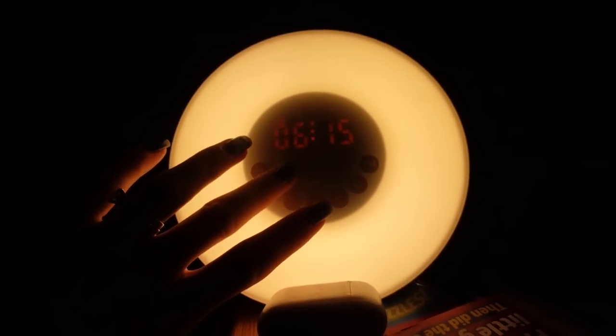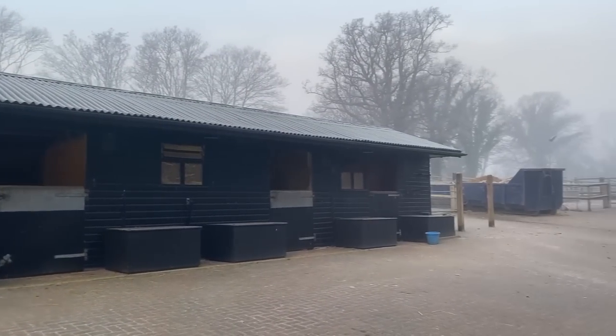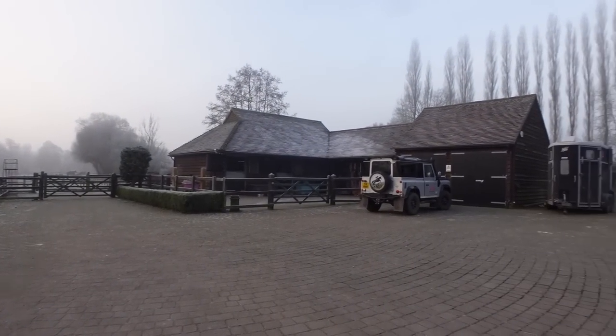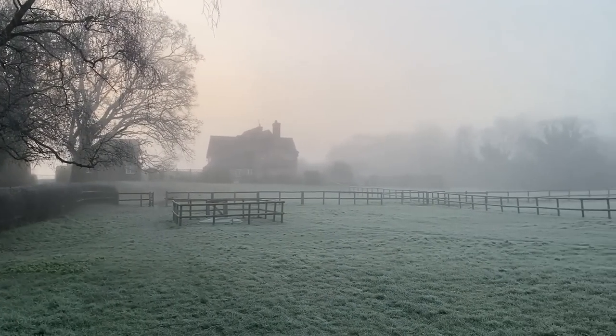Now I am a little bit later coming out this morning because I've had a few little admin tasks to get done in the house, but I am now walking down to my livery yard. I've got two yards, my liveries at one yard and then my horses and one livery at the other yard. So I'm coming down to the liveries, I'm going to feed them, muck them out. Normally they would get turned out, but it's really cold at the minute. It's like -6, so all the fields are frozen. So they are staying in at the minute, but let's go and feed them.